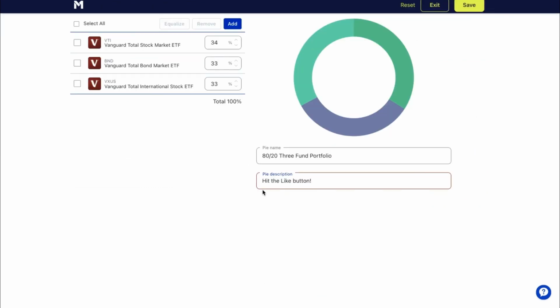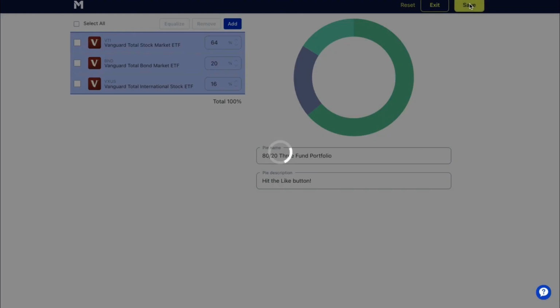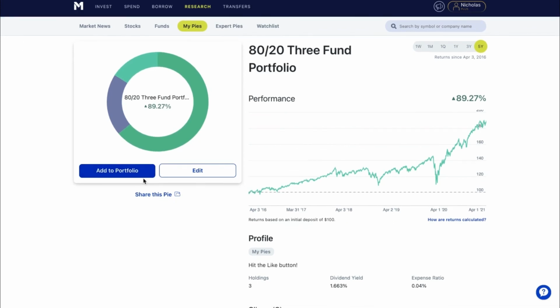The holdings are evenly split by default, but click Edit to rename the pie 3-Fund Portfolio and adjust the percentage weightings to your liking. Here, we are going to do a 64-16-20 split. Once you are all done, click Save. And then Add to Portfolio for this to show up on your main pie. Easy as pie, get it?